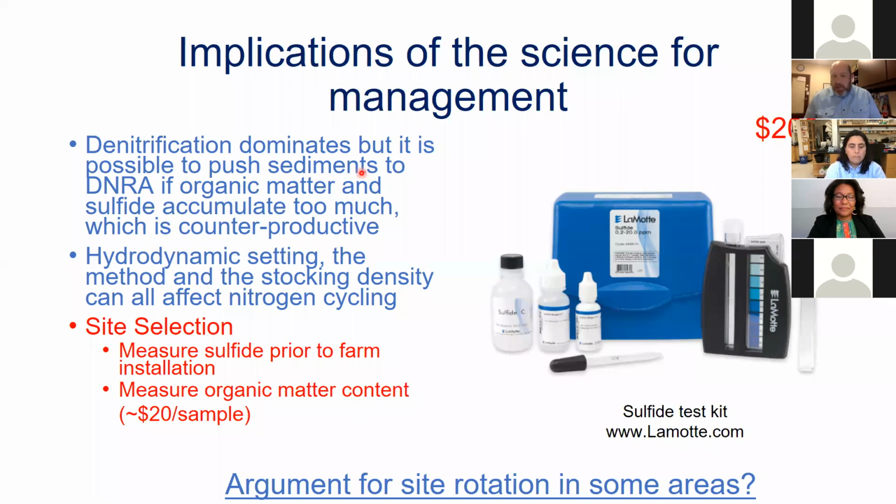What I have pictured here is a commercial test kit for sulfide. It's relatively cheap, for $200 for, I think it's 50 assays. And it's simply a colorimetric assay. It tells you how much sulfide is available in those pore waters. And if we have more than about 2 ppm or 50 micromolar, then we're going to have a system that's going to tend to store nitrogen as ammonia rather than remove it as dinitrogen. Again, these are very routine measurements to be able to do.